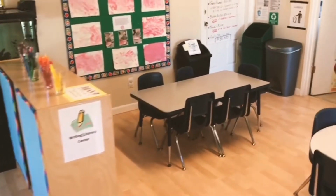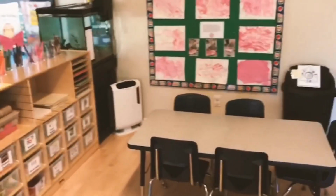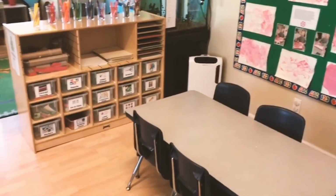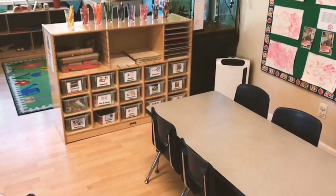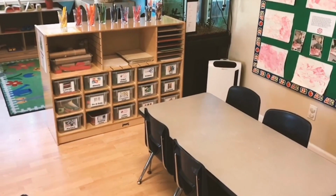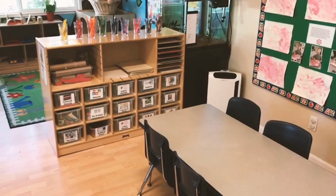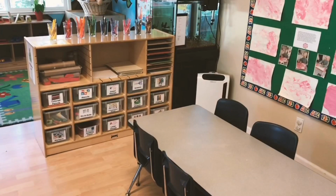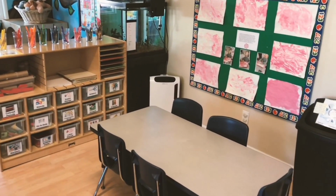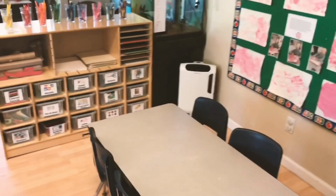Then we come over here to where we have our writing center. This is a free area for the kids to come at any point during free play, and they can create with crayons and stickers and markers and stamps, different colored paper, stencils, and we have a little hodgepodge array of things that I collect. They can make binoculars or just do all kinds of things to let their imagination soar. So we have that area just for them to be able to do that.